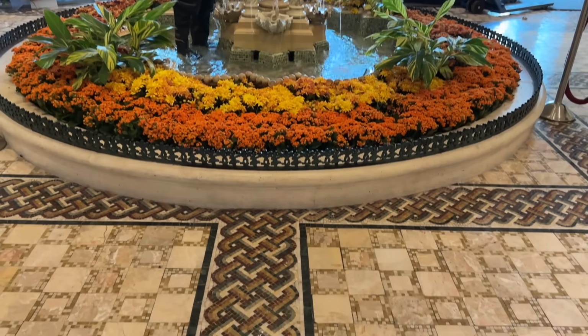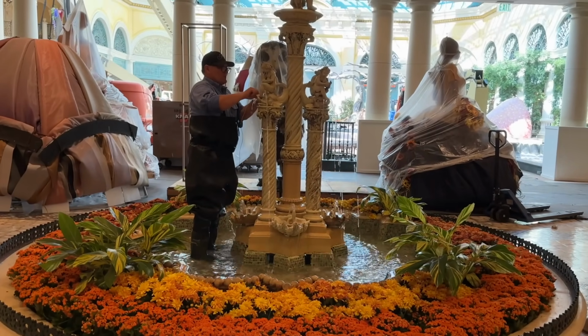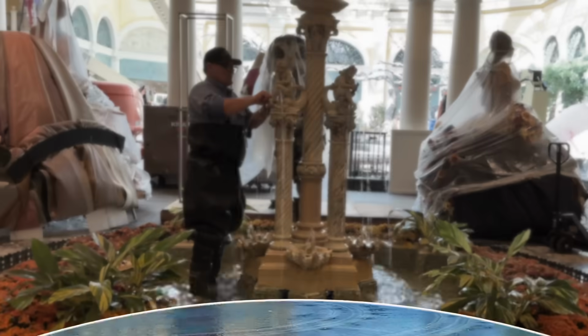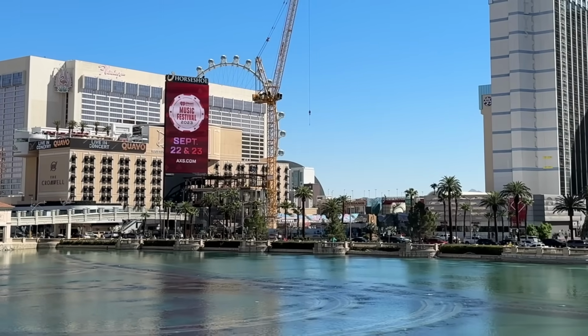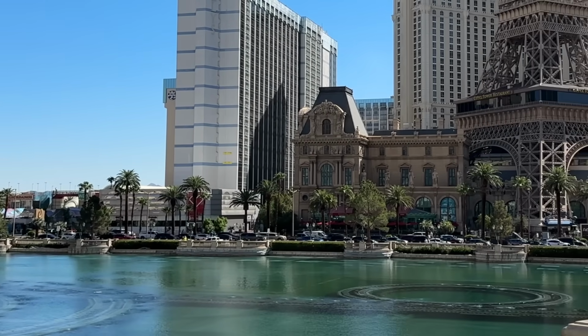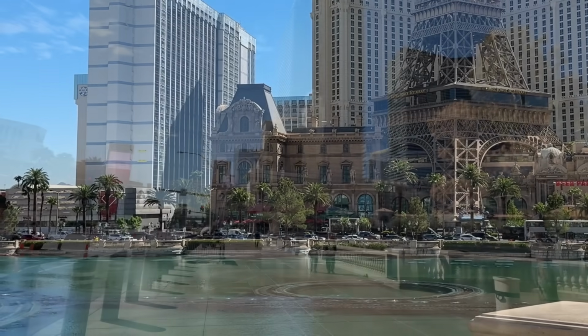Here's a big shout out to the skilled craftsmen who keep every aspect of Bellagio as beautiful as the day it was built. And finally, we step outside for the real reason we're here today, to see Bellagio's front with the trees removed.